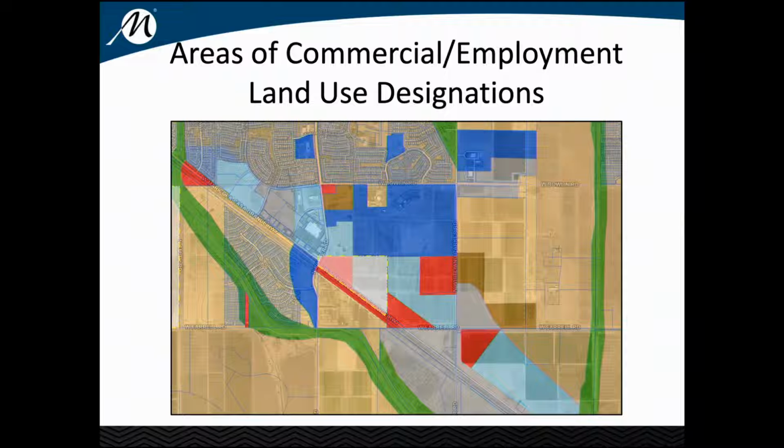The city currently has approximately 2,484 acres of land reserved for retail and commercial through the city's general plan. Now, I'm not going to read every word of this, but essentially what we determined is that if you converted that to square footage, we have set aside through the general plan about 21 million square feet of commercial, retail, and employment land use area.